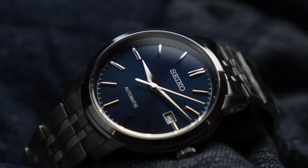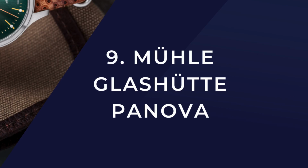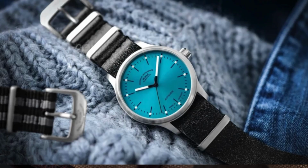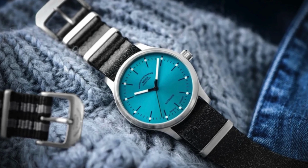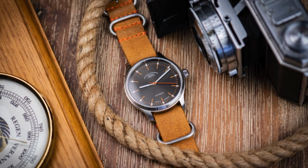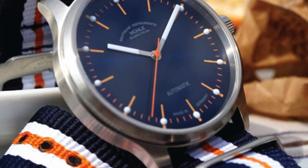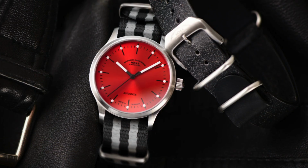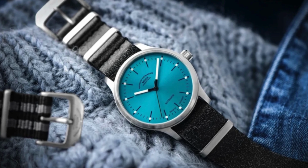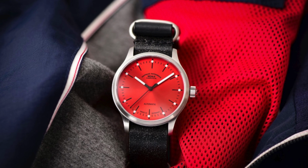9. Mühle Glashütte Panova. If you're looking for a solid, minimalist everyday watch, the Mühle Glashütte Panova fits the bill, but it's often overlooked even in this niche. It's also equipped with a Sellita SW200-1 engine with a custom rotor and proprietary woodpecker regulating pins. The generous 40mm steel case features the practical everyday features you'd expect at this price point, including a sapphire crystal, screw-down crown and case back, and 100 meters water resistance.